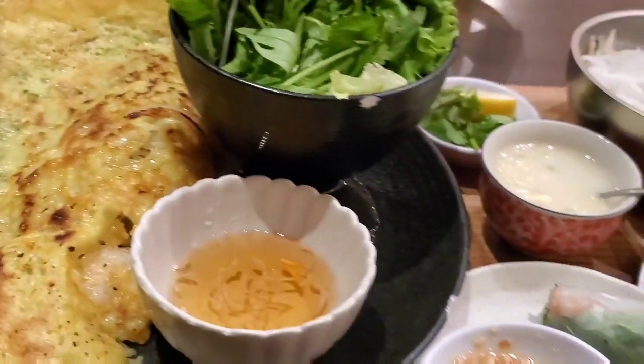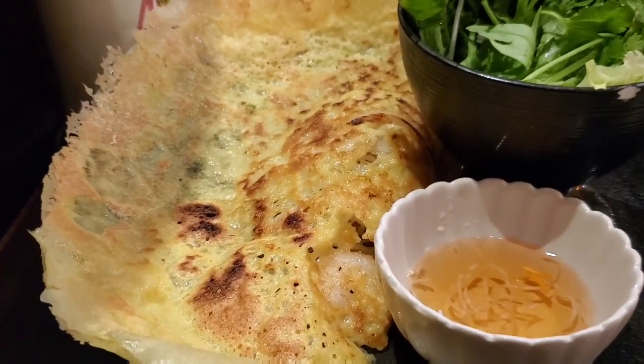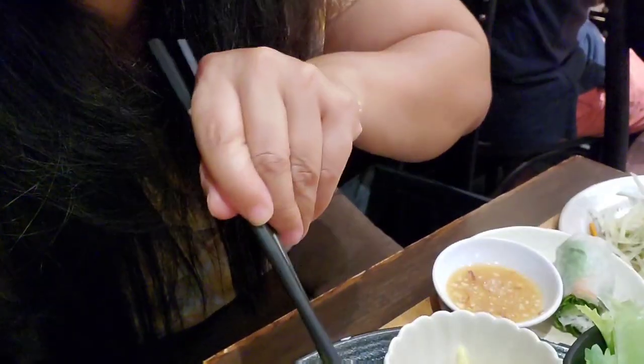So guys, I'm going to show you how to eat this Banh Xeo. This is really crispy guys, very very crispy. So let's eat, guys. I'm going to show you how to eat this. You have to dip this into this sauce, guys, a sweet and sour sauce, with shrimp inside this, okay? And then you have to eat this with these leaves, okay?